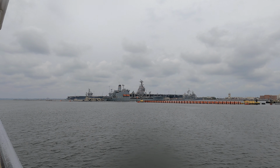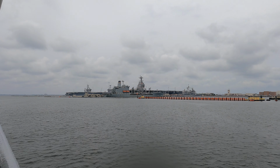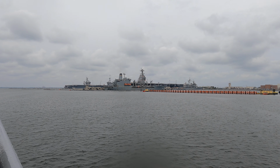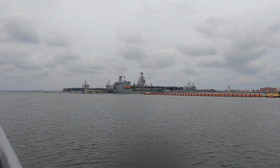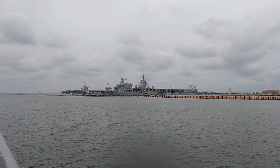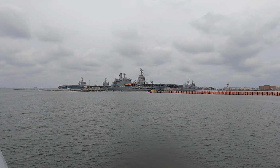You'll be looking at three of the largest and three of the mightiest warships in the world, including the newest commissioned carrier serving the United States Navy. Coming to view, the heaviest here on the right, is CVN-78, which is the USS Gerald R. Ford. A brand new ship commissioned about 3 years ago.